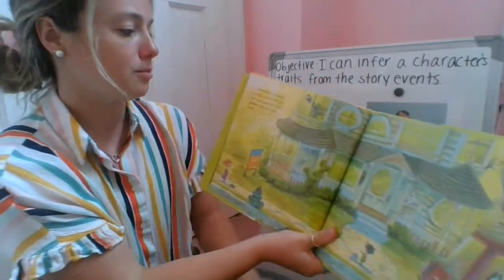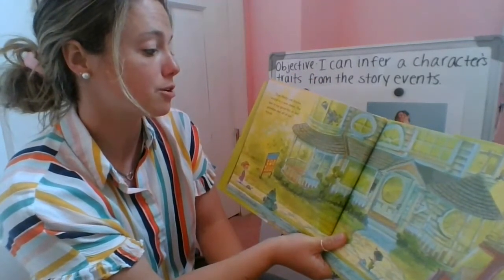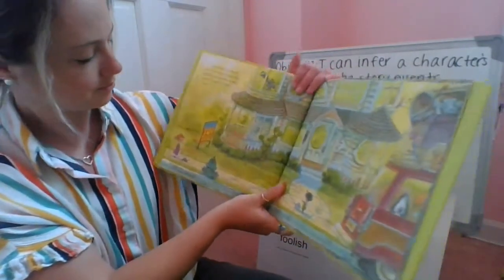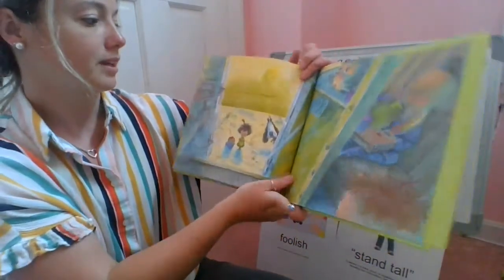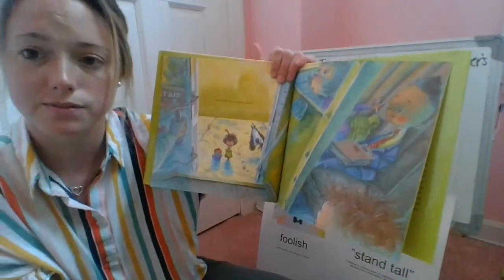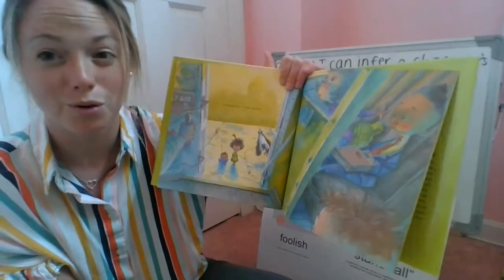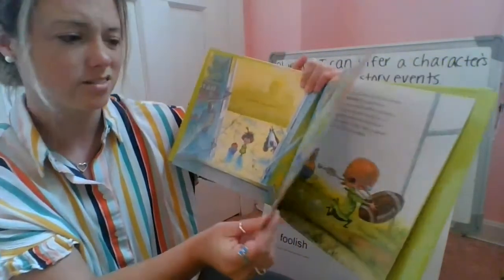Then Molly Lou Melon moved to a new town. She had to say goodbye to her grandma and all of her friends. And start in a new school. How do you think she's feeling about going to a new school and having to say goodbye to her old friends and her grandma? Probably a little nervous, right?